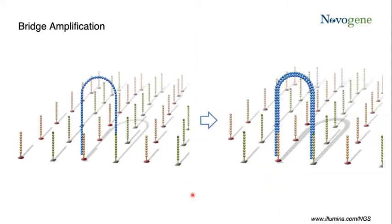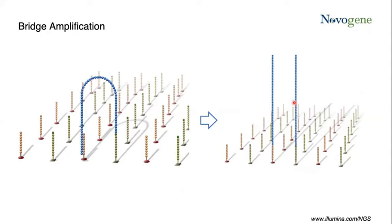The strands are then clonally amplified multiple times through a process called bridge amplification. In this process, the newly synthesized strands are flipped over, and the adapter region at the other side is hybridized to the other type of oligo on the flow cell. Polymerase synthesizes the complementary strand, forming a double-strand bridge. This bridge is then denatured, resulting in two single-strand copies of the molecules that are attached to the flow cell.